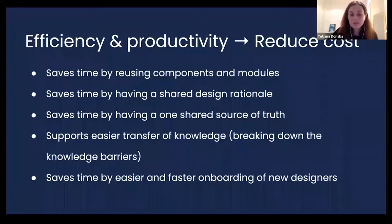And also it supports easier onboarding and transfer of knowledge to new designers or developers. And also it saves time on quality assurance, because all the components should be tested before they go to the UI library.